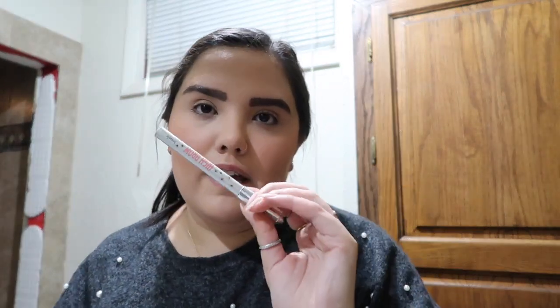The next thing I'm gonna take is the highbrow from Benefit. And then I take like an angled brush. I just make sure that I get, that's like concealing your brows. I really like that highbrow for sure.